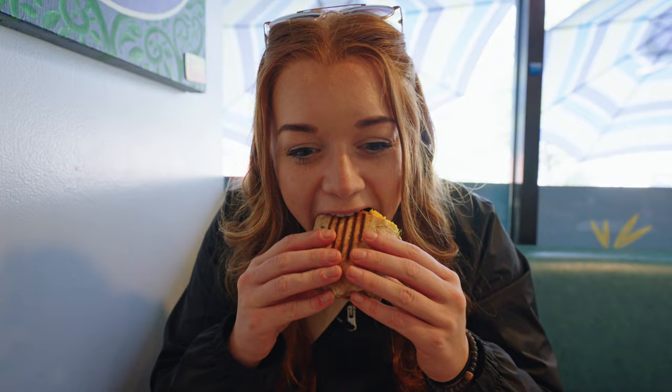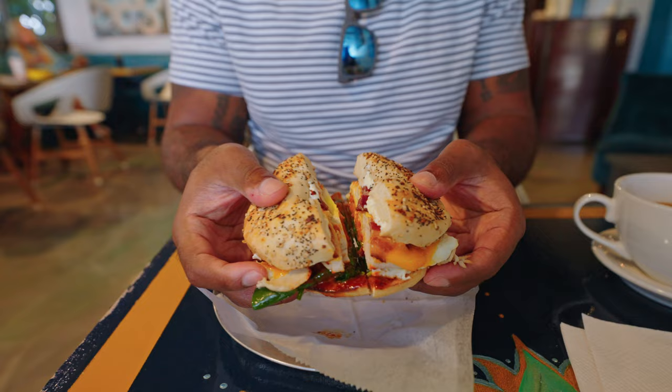Here I got the breakfast burrito with house-made veggies, black beans, chili, eggs, cheese, spinach, chipotle aioli, and cilantro. Sometimes breakfast burritos are too dry. This is not dry. I got the Barefoot Bagel sandwich, which was turkey breast, fried egg, bacon, cream cheese, and chipotle aioli on an everything bagel.